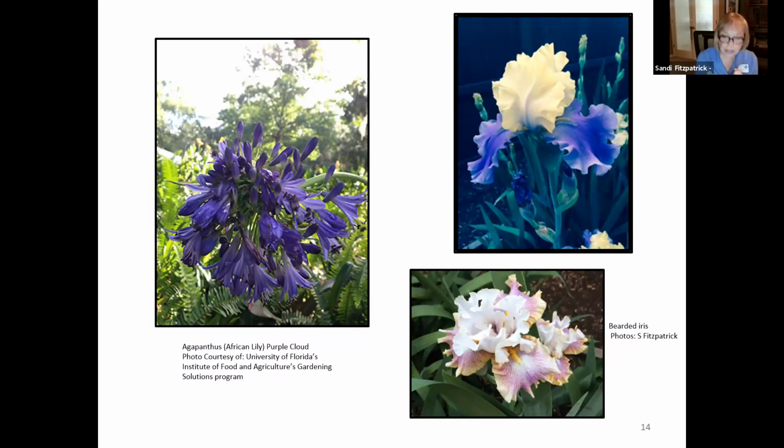So they're a little bit later than a spring bulb as well, in terms of what we're showing today. Some people call this the lily of the Nile, but it's not a lily and it doesn't come from the Nile. It actually comes from the southern part of Africa.